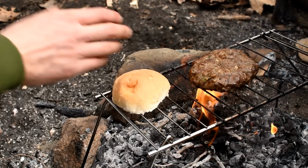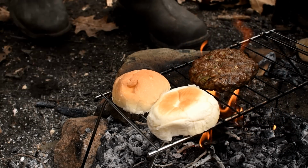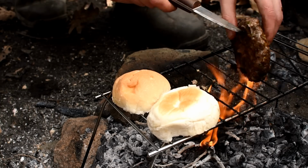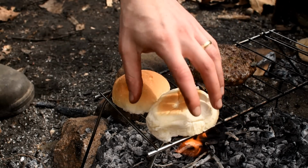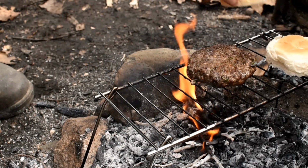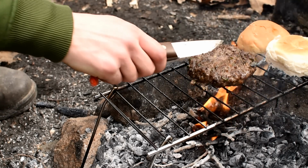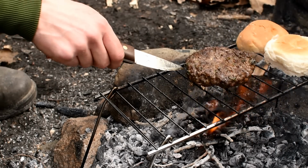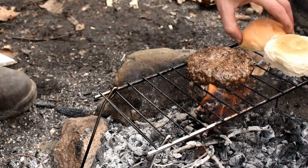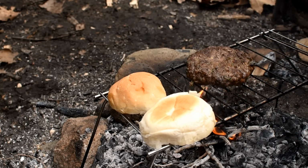The burger's almost done, I just wanted to flame broil it a little bit with oak twigs before I take it off. Oh yeah, she's looking good. I'm gonna toast my bun up a little bit because that's how I like her. She's nice and fatty. That's how I like her too.